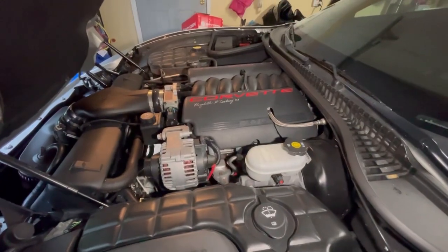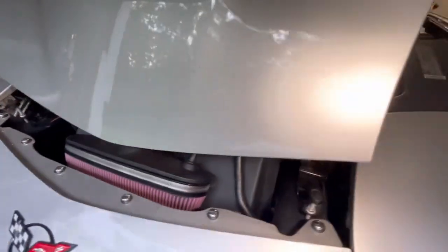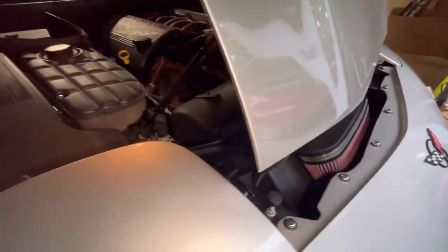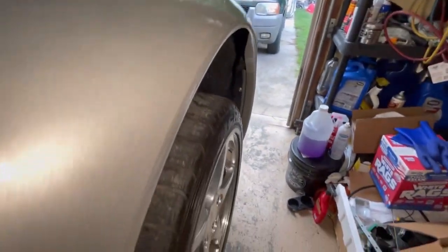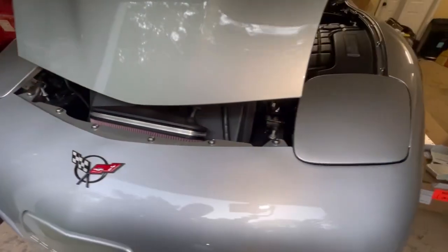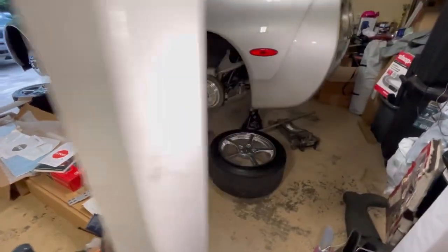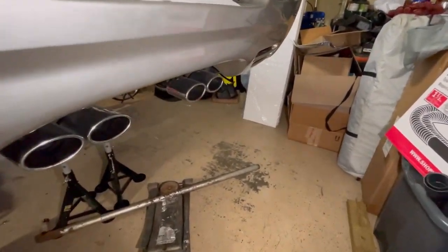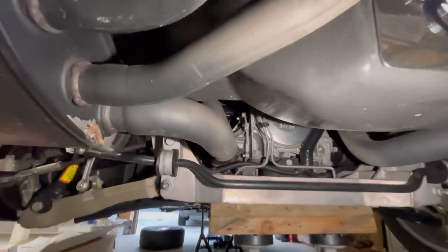Just an extremely beautiful car, well maintained, low miles, documented from day one. Absolute beautiful car. We do have an aftermarket intake in there, but the car was bought 100% stock. That was an add-on. Absolutely beautiful. Super clean.